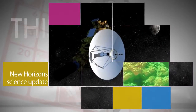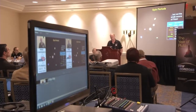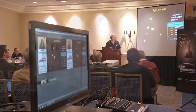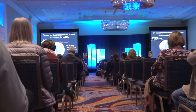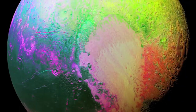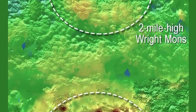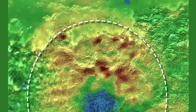The ongoing waterfall of data from the July flyby of Pluto by NASA's New Horizons spacecraft has yielded more than 50 discoveries discussed at the 47th annual meeting of the American Astronomical Society's Division for Planetary Sciences in National Harbor, Maryland. Among them, 3D imagery indicating two of Pluto's most distinctive mountains could be ice volcanoes that may have been active in the recent geological past.